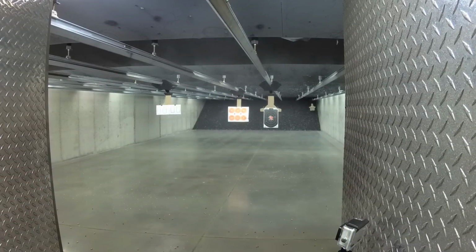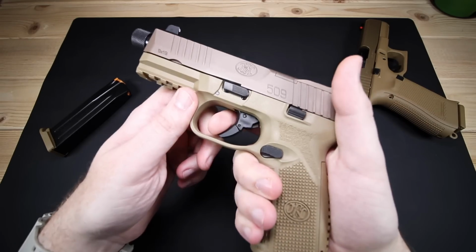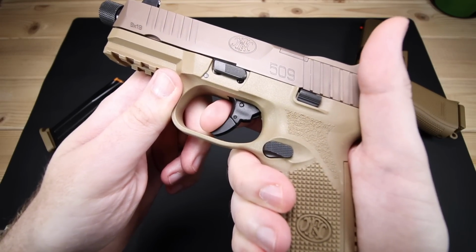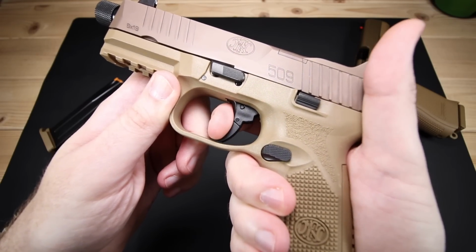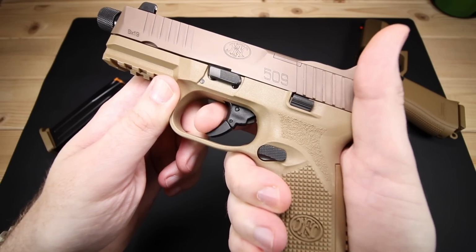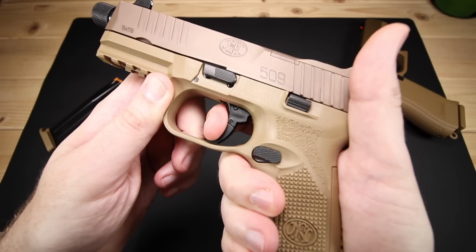All right, let's talk triggers for a moment or two. All right, with the FN, like I said before, this does have the hinge on it, so once you get your hinge out of the way and depressed, you've got a little bit of take-up right here, and it's not the cleanest take-up. I can feel a tiny bit of grit. It's not bad. I mean, it really isn't. It's hardly noticeable, but there is just a little bit there. I mean, you can see that I'm kind of fighting the trigger.